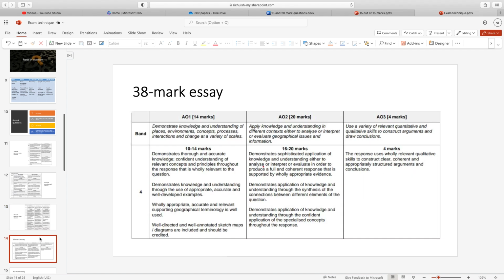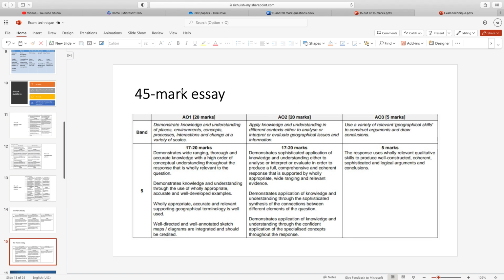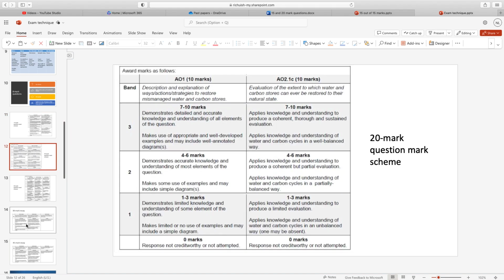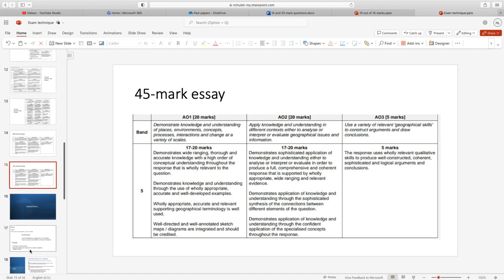And then with the final essays, the AO3 is not worth very many marks. It's worth 4 out of 38 and 5 out of 45. And it is quite literally, can you do a decent structure? If you can have an intro, a main body, a conclusion, and the PEER technique, you're going to get full marks for those. And that's why I say if you can do all of that in a 15 and a 20, by the time you have to do it for a 38 and a 45, you're going to nail it, because you've just practiced it so many times.